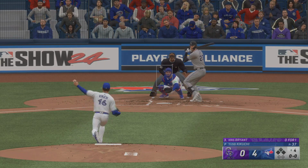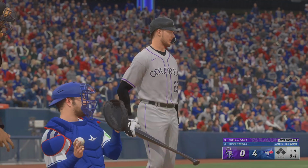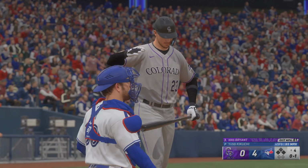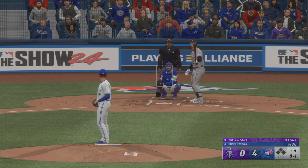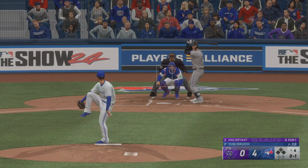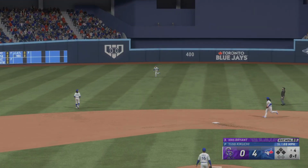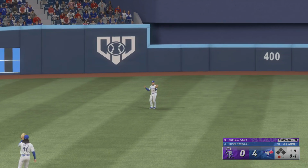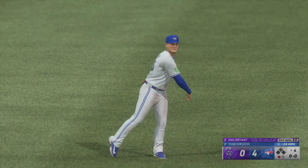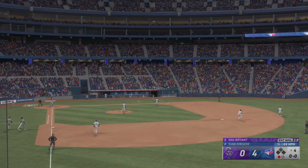Here comes a pitch. And first offering is fouled off. The wind and the pitch. In the air, center field. Varsho calls it in, and there's 1 away.